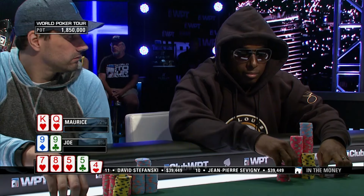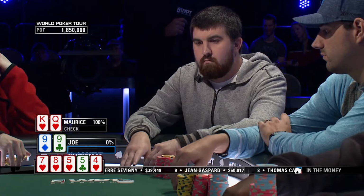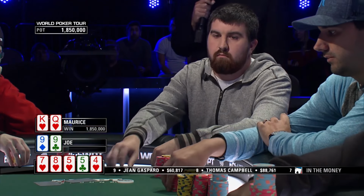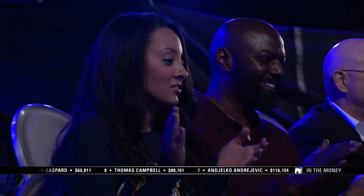Well, the 4 of hearts comes off. That is not the card you're looking for if you're sitting in Maurice's seat, or Joe's seat for that matter. A flush beats you, a straight beats you. It goes check, check. Maurice shows the king-high flush. He is going to take down this pot. He is a happy camper. His friends and family loving that.